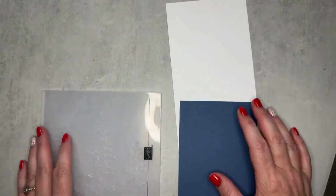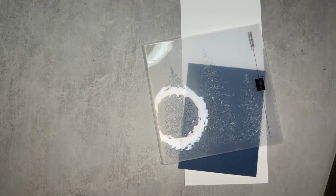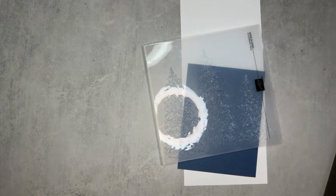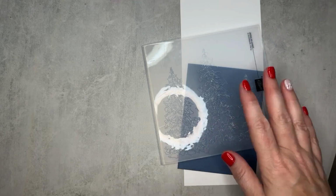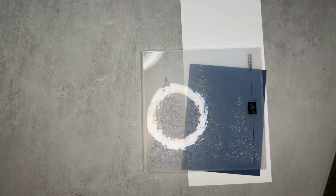Okay, let me show you something else that I think you will like, because it's so simple. So sometimes you might need to make something that is so easy but so stunning. And so let me tell you, because I forgot what this embossing folder is called already. This is called the Painted Trees. The Painted Trees embossing folder. And what's so cool about this is just all the detail that you get with that. It is just really pretty.